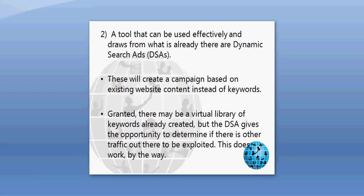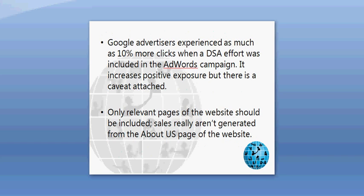This does work, by the way. Google advertisers experienced as much as 10% more clicks when a DSA effort was included in the AdWords campaign. It increases positive exposure, but there is a caveat attached. Only relevant pages of the website should be included. Sales really aren't generated from the About Us page of the website.